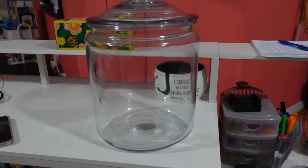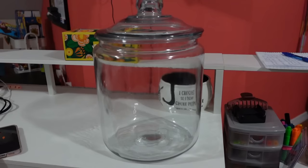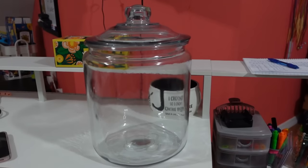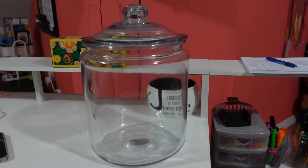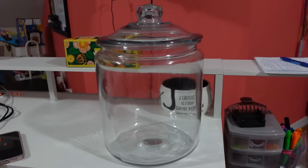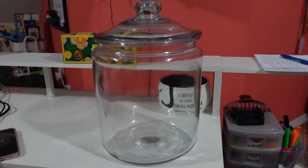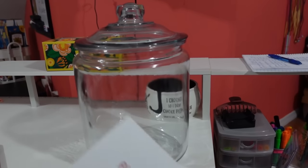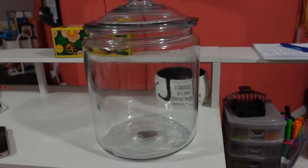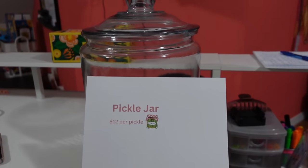And the 1-gallon one that I mentioned to you yesterday, I was going to try to fix it, but putting the boiling water on it just made it shrink up more and it's not even usable at this point. So anyways, this is the jar that I have now for the pickle jar, and I'm going to go ahead and cut out this sign and put it on there for my pickles, of course.